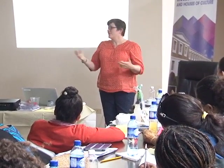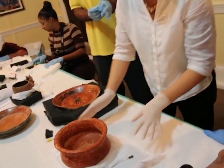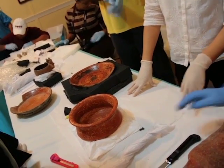So that's by making sure things are stored well, making sure they're displayed well, making sure that you're keeping track of them, that you're keeping the area that they're in clean, different things like that, so that you can preserve your collections for as long as possible. For the Museum of Belize and its sister agencies, there are strict protocols that are followed when preserving artifacts.